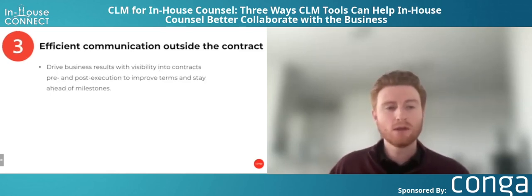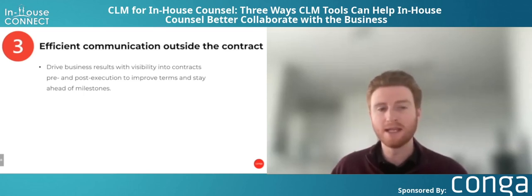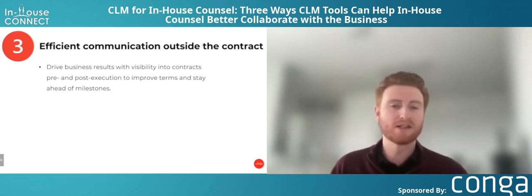And then lastly, we're looking at how to efficiently communicate outside of the contract. And we want to drive the business results we're aiming for now that we have the visibility into these contracts, both from a pre and post execution lens. And this is really going to help improve the terms and needed changes, along with staying ahead of milestones like auto renewals and price adjustments, for example, on some of your vendor contracts.